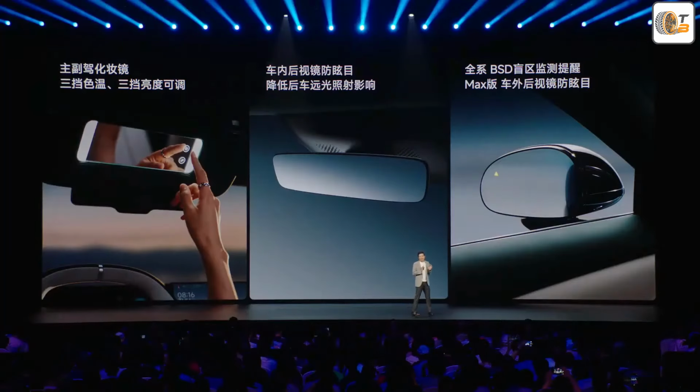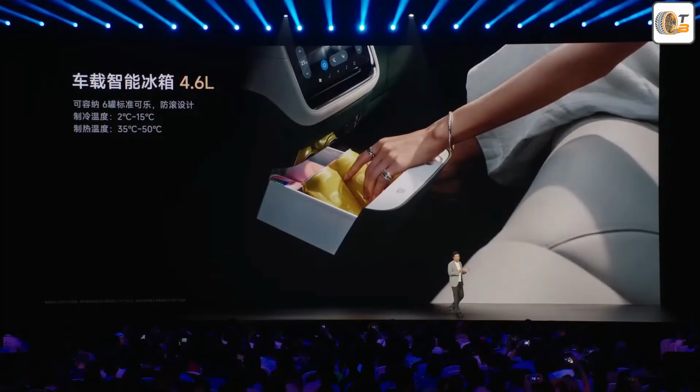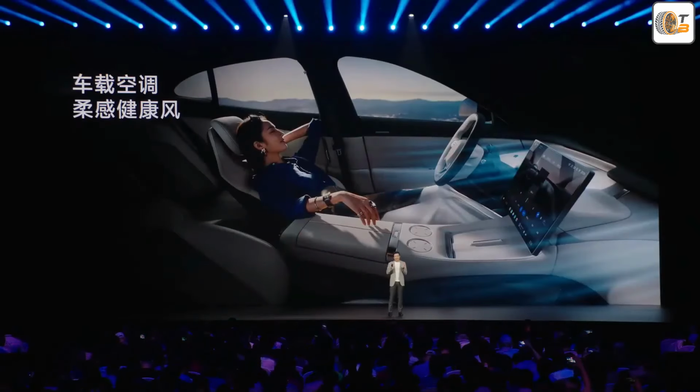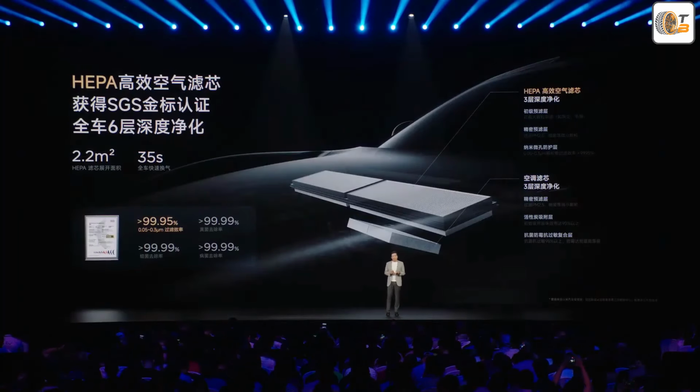And we have 2 wireless chargers for phones, supporting charging up to 80 watts. And we have vanity mirrors with 3 adjustable color temperatures and 3 brightness levels, making them especially suitable for women. There's also an auto-dimming rear view mirror, BSD blind spot monitoring, and a smart refrigerator that can both heat and cool. And the speaker system supports Dolby Atmos and provides good sound quality. The front has ultra-wide air vents spanning 357 millimeters, and the rear has 3 AC vents.